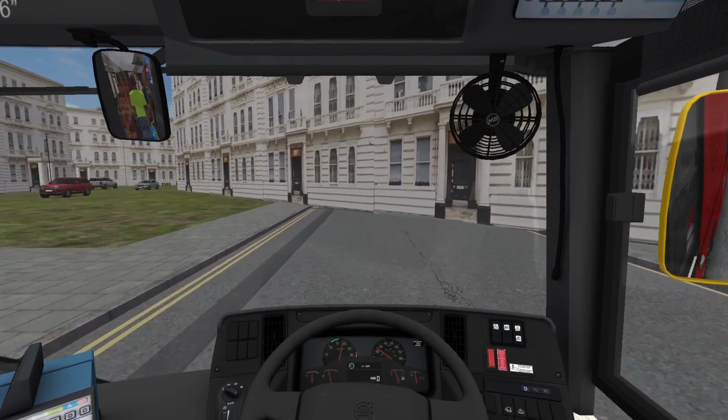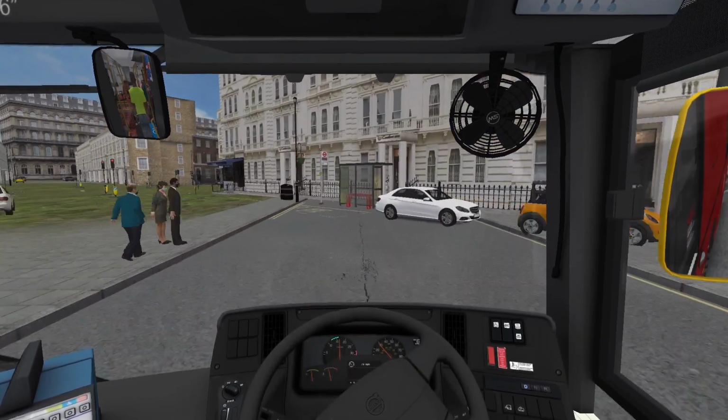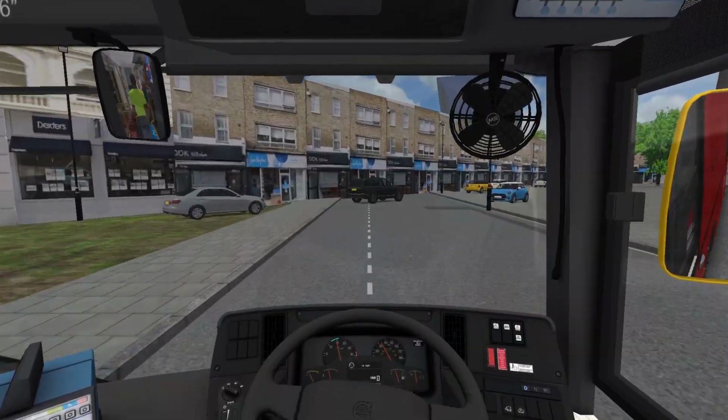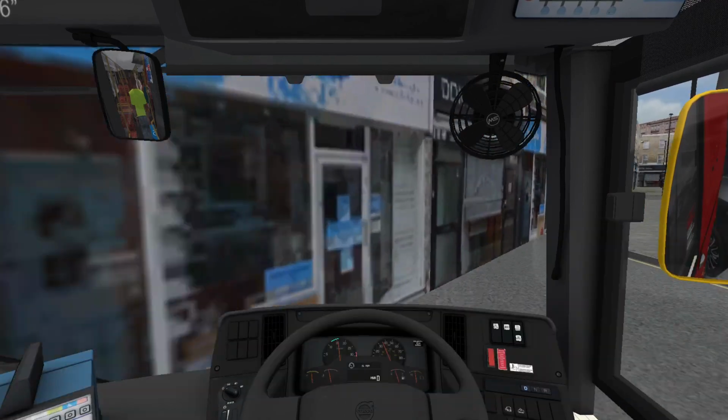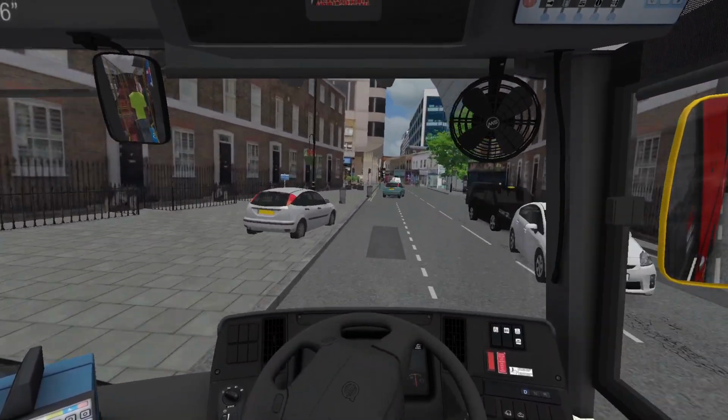I'll have to figure out why this is happening. But yeah, I do apologize about this, but there's nothing really I can do. I've applied the 4GB patch, so I'm not too sure what else could be causing this. It might be the bus we're using.